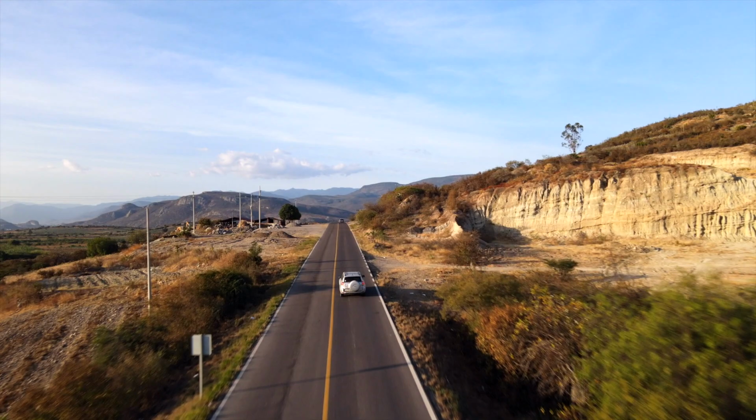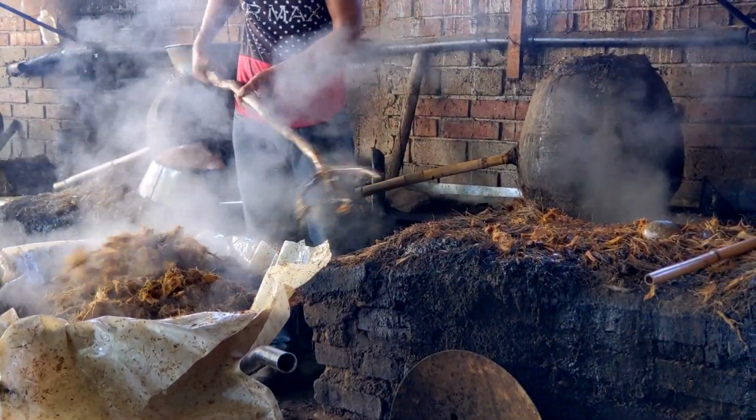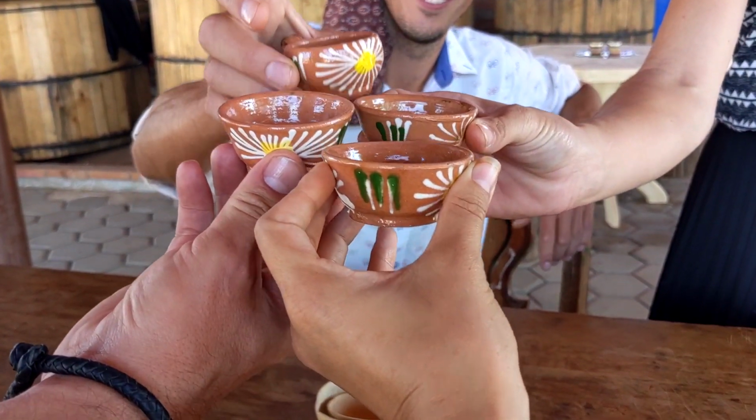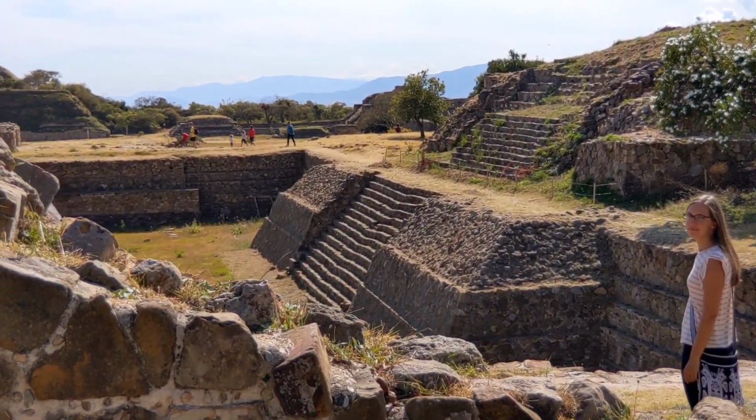This week, we explore a different side of Oaxaca, getting to know its famous distilled beverage, Mezcal, and visit the ancient ruins of Monte Alban.